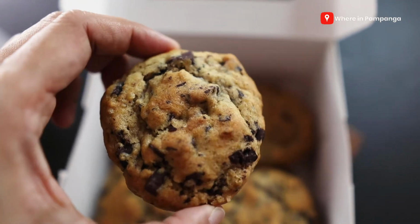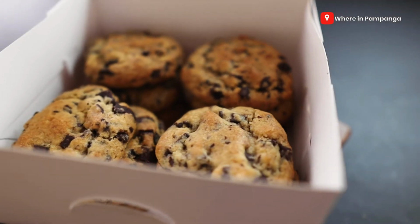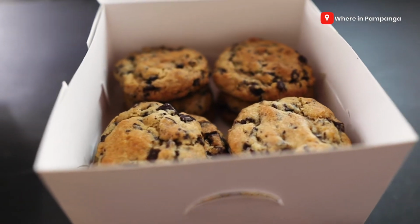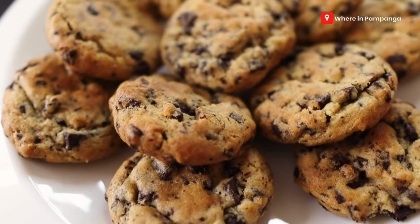Oh wow! Now, basing on the physical appearance ng mga cookies natin, I think these are the medium size or the regular size cookies. And at the same time, they are heavy, an indication that they are really filled with chocolate chips, and at the same time, they are moist. So look at that. Filled with chocolate chips. It stays without the milk naman. Oh wow!